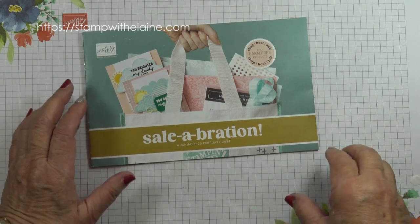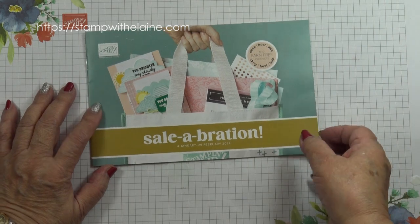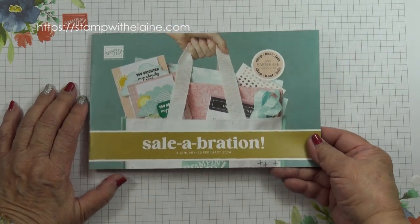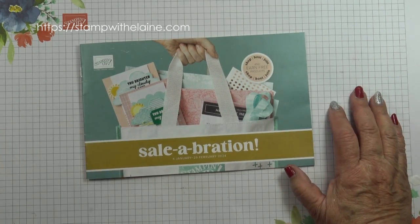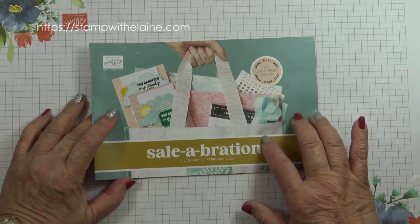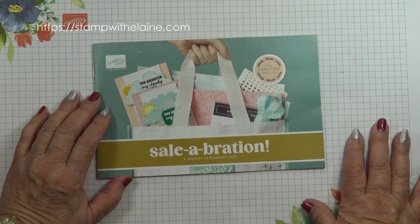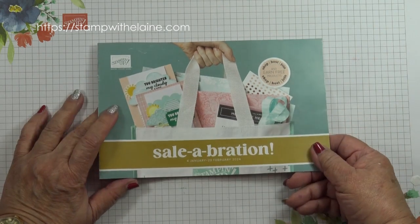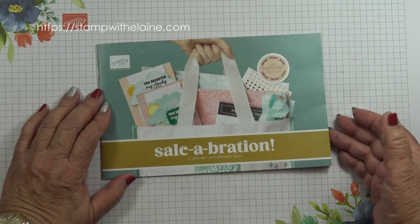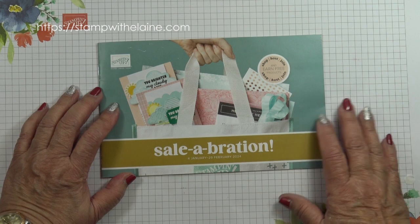One can be stamps and dies as a bundle, but that has a threshold of £90 spend, excluding shipping and handling. You can earn all sorts of products with the £45 spend. You can get paper, stamp sets, ribbon or embellishments, and of course the stamps and dies, which are available as a bundle with a £90 spend.